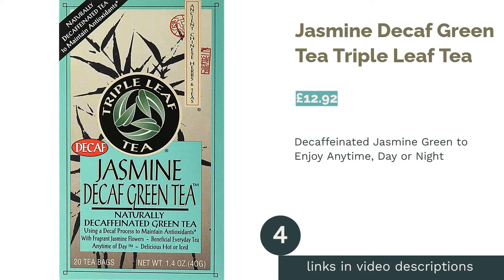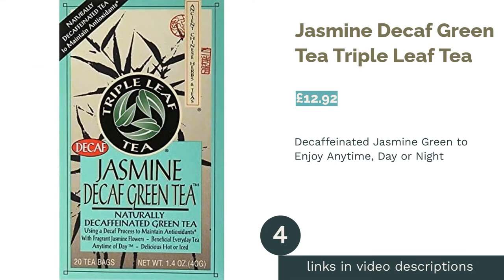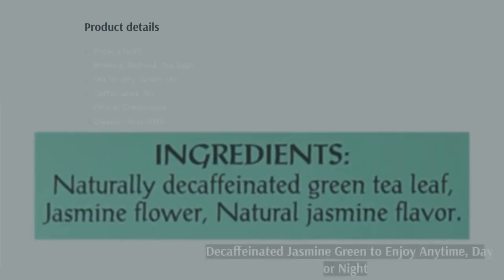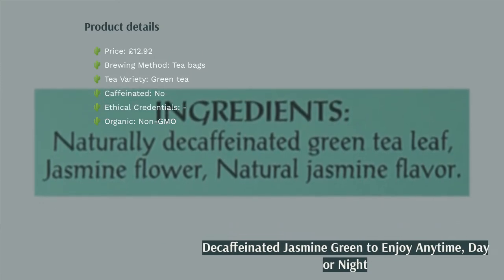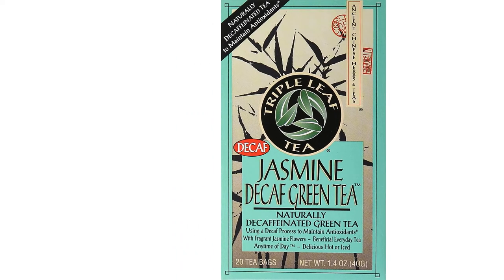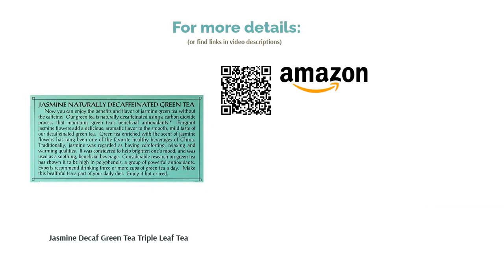The next product is Jasmine Decaf Green Tea Triple Leaf Tea. If you're cutting down on your caffeine consumption but still craving jasmine tea, this is a perfect solution. This decaf option from Triple Leaf Tea is packed with antioxidants and fragrant jasmine. This pack only comes with 20 bags, so it's a little more expensive than some of the other options out there. All the same, good decaf is hard to come by, so if you want a great taste that's caffeine-free, this is the tea for you.